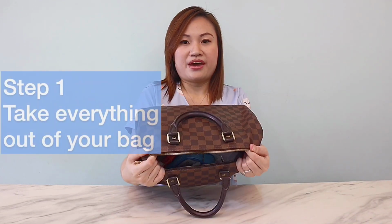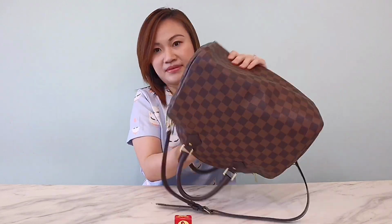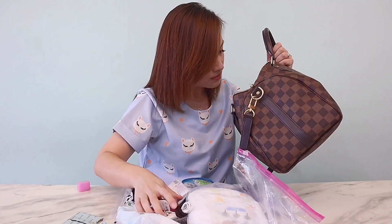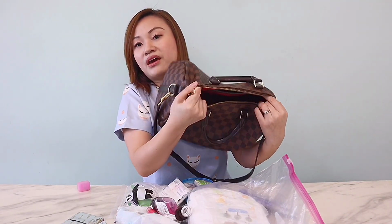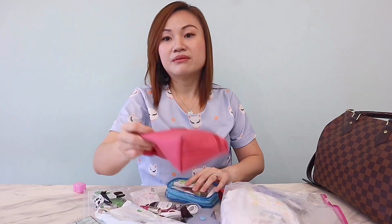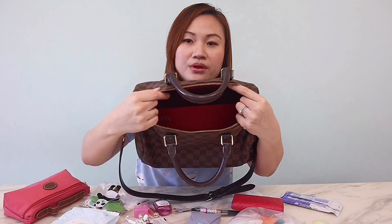So let's get started. The very first step on how you should organize your bag is to take everything out of your bag. Okay, so I've poured everything out. So my bag is empty now. Look at the amount of things I have in my bag. My bag is like a big hole inside, except for one small little compartment which is really small. I can't put many things in.